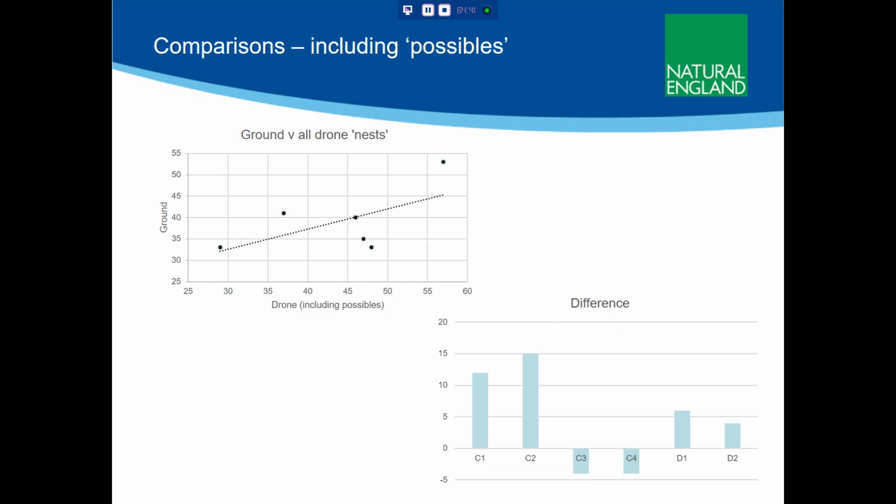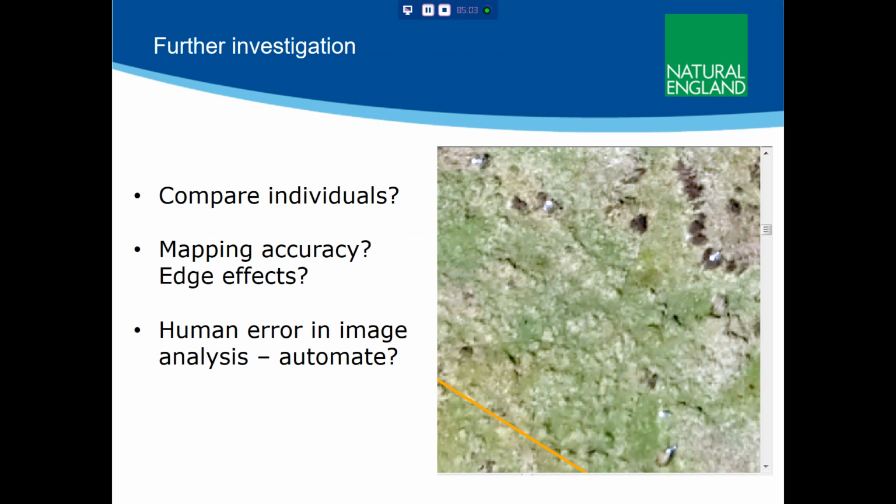I then included the possibles, and it starts to look more like my expectation. We're starting to get more gulls counted from the drone imagery than we are from the ground-based, but it's not a perfect pattern. Still getting more nests counted from the ground in some situations than we are from the drone. So it's a bit of a mixed picture, to say the least.